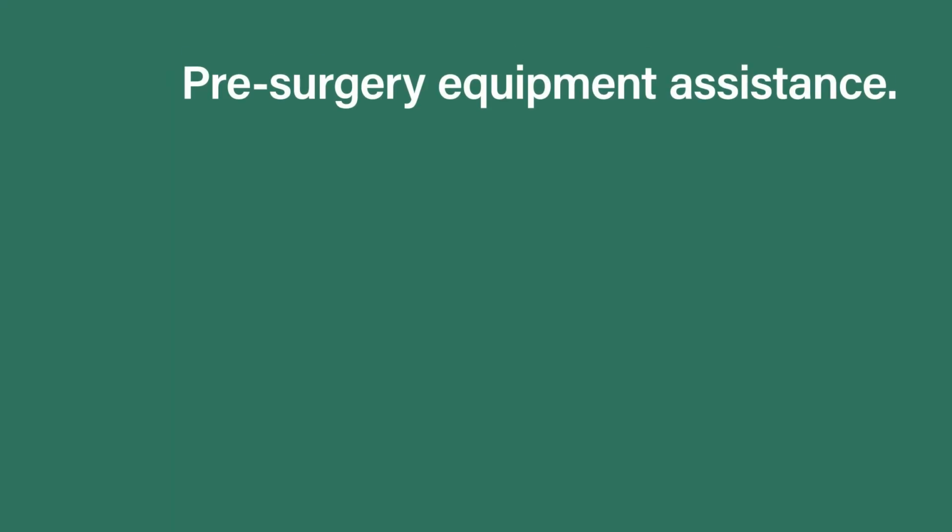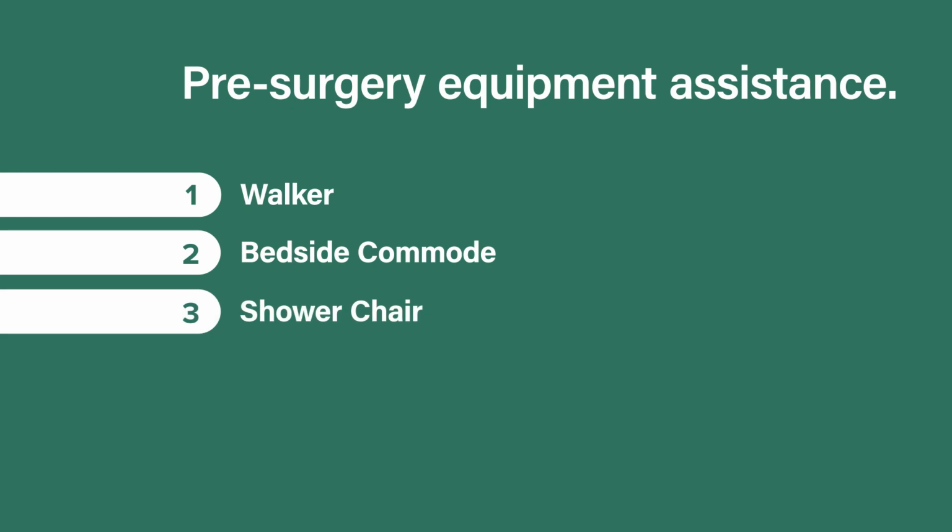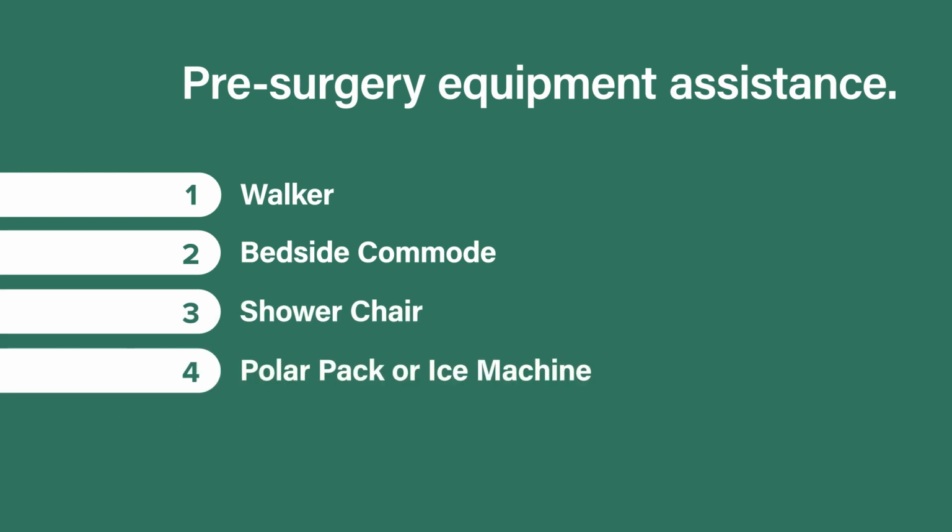The things that I recommend everybody has include a walker, a 3-in-1 bedside commode, a shower chair, and a polar pack or an ice machine. The ice machine is not covered by insurance, and there is a cash cost to that. It does help a lot with pain control though. By pumping cold water into a pad that goes very close to your skin, it keeps the swelling down, so I highly encourage it, although I realize not everybody can afford to get it.